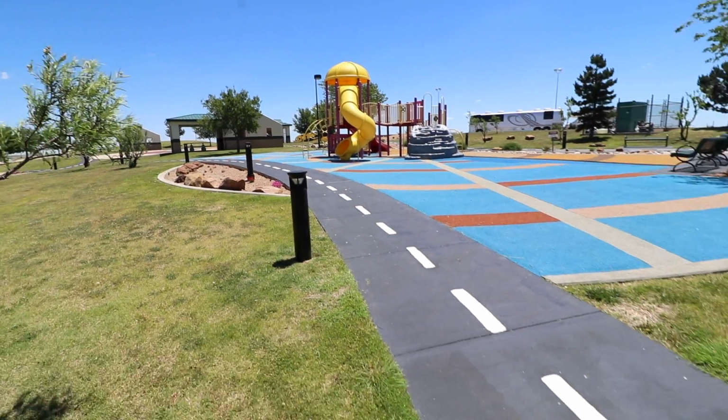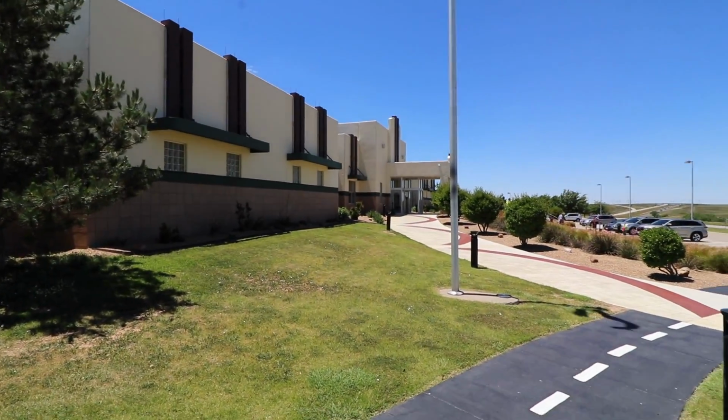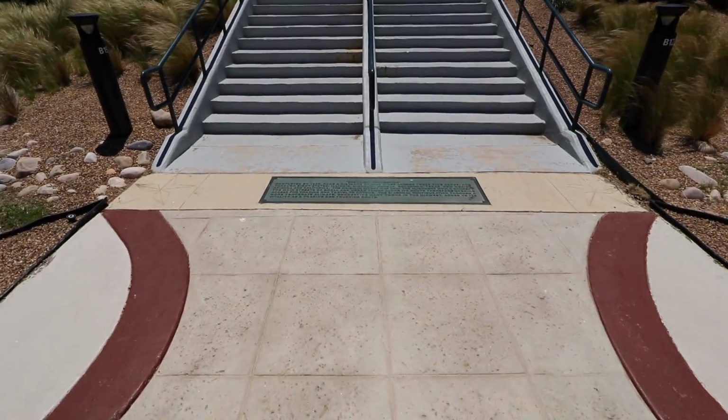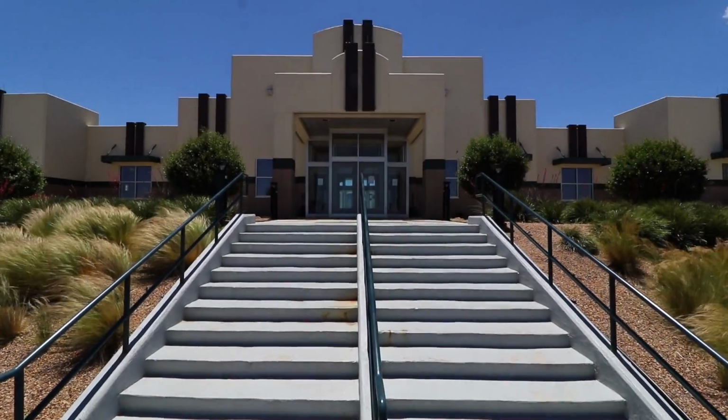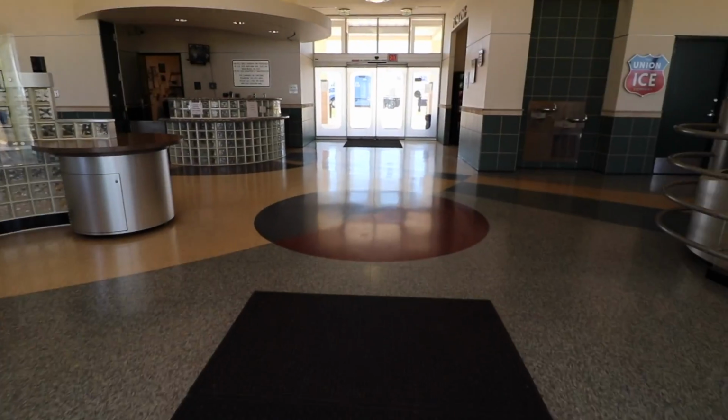Now a couple of dozen miles of interstate across the Texas plains. And then one of the coolest rest areas in the history of interstate rest areas. Dude, Texas goes all out. This one is basically a Route 66 museum. And if you read all these plaques, you'll get the whole history of the highway. What the heck? Wait till you see the inside.